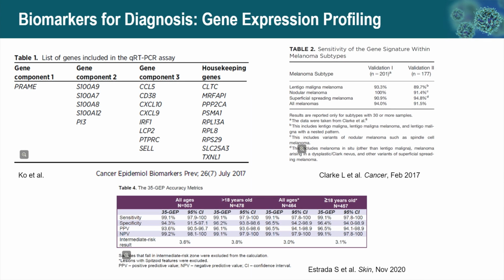Gene expression profile tests utilize RNA extracted from tissue and then transcribed into cDNA, so a gene expression signature is detected using quantitative real-time PCR. There are commercially available tests. One of these evaluates 23 genes that are differentially expressed in benign and malignant lesions. Notice that PRAME on the left panel is included in this signature. The expression levels are analyzed using an algorithm and then translated into a score, where positive values indicate melanoma and negative ones support a benign lesion. The reported sensitivity and specificity scores are high, around 90 to 95% for both.